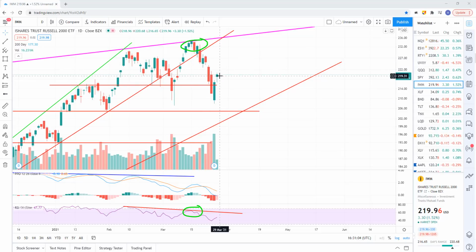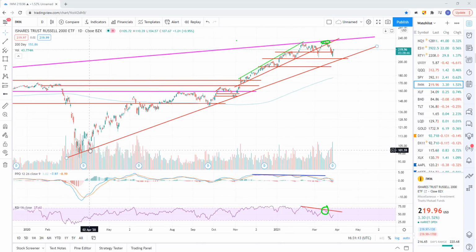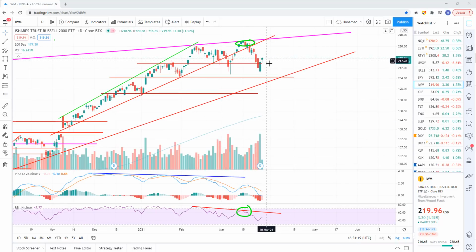There's been a counter trend bounce. I don't think the sell off in this one's done yet. So I'm looking for a move down to this lower trend line. Zooming out, this is coming off your March 2020 lows. Held support there, held support, and I'm looking for a move down to that trend line. I don't see any indication in the momentum indicators that this downtrend that started is over.